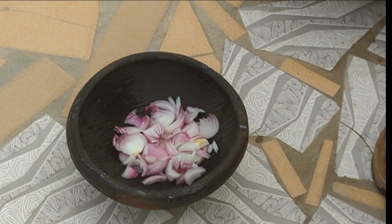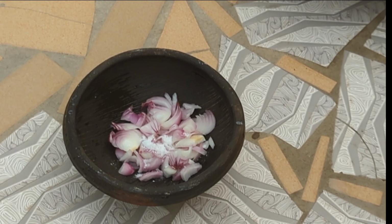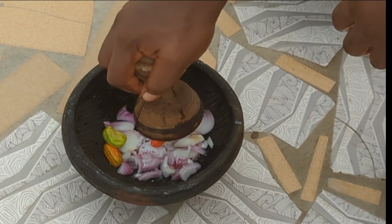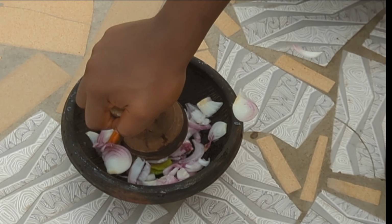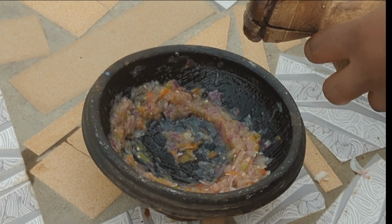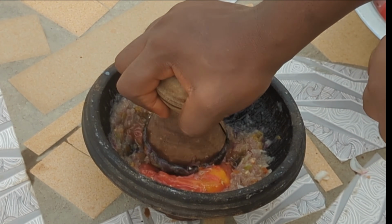I'll add in a little bit of salt, not too much. And I'm adding in fresh pepper. So after blending the onion, I'll go ahead and start adding in the tomatoes.